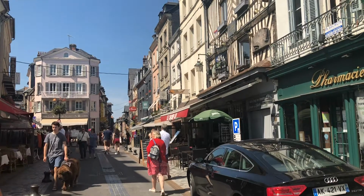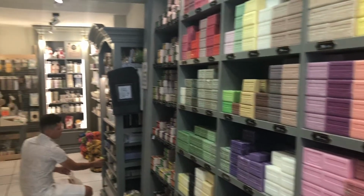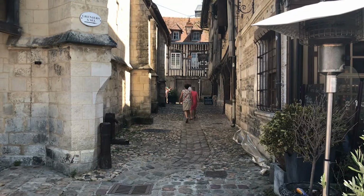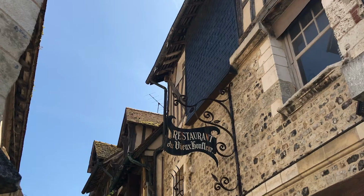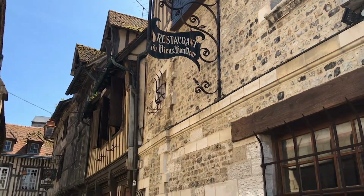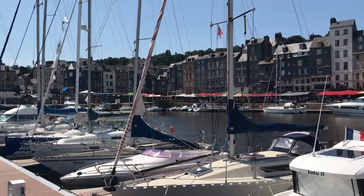La mer. La mer. La mer. On va danser le long des golfes.